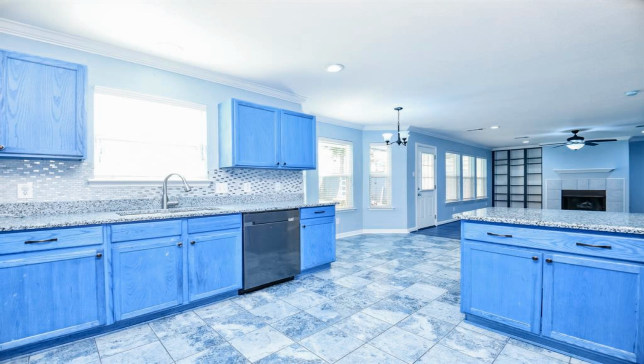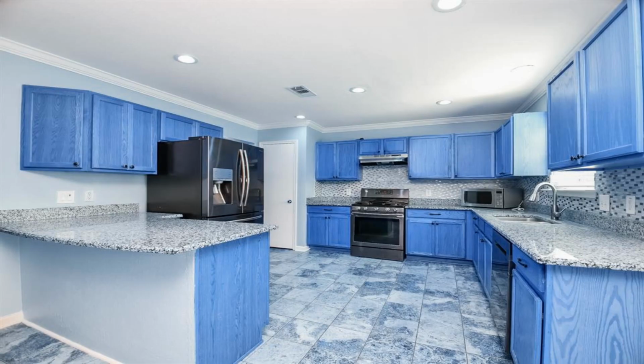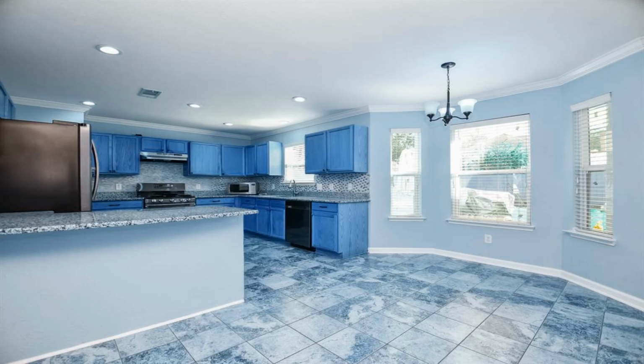Primary bedroom upstairs has huge windows full of natural light. The primary bathroom features a separate walk-in shower, two vanities, and a large closet, perfect for any size wardrobe. Huge game room. All windows that are south-facing are new double pane, energy-efficient windows.